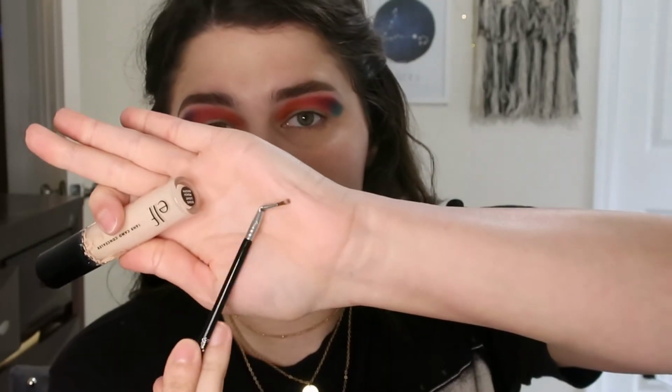Okay, so because I'm not the most talented person in the world at doing this, I'm gonna use this little angled eyeliner brush to do the outline of where I'm gonna put the concealer, and then I'll go with the bigger brush to pat it on the lid, just so I can get more of a precise arch. So y'all are gonna have to pray for me really hard, okay? I really appreciate it.